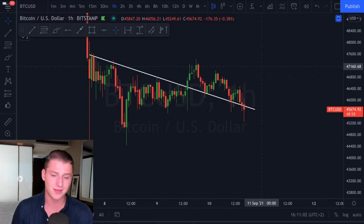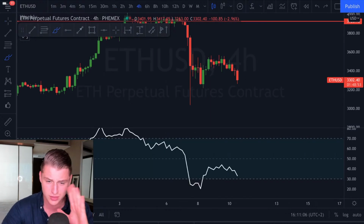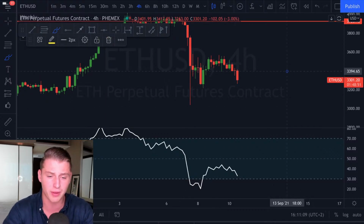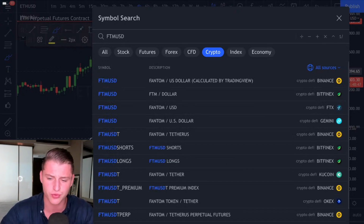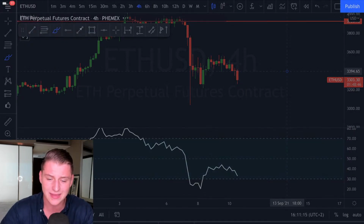What are your thoughts on Phantom? I mean, I literally sold all my Phantom. Excuse me so much. I already sold all my Phantom, but I know I haven't exactly been keeping my eyes on the price action for the last 2 days. But yeah, it has been starting to decrease.